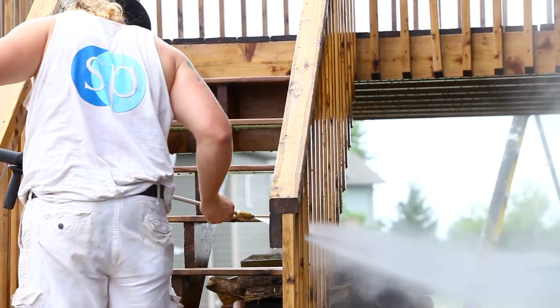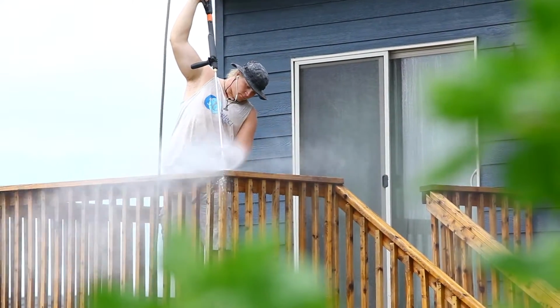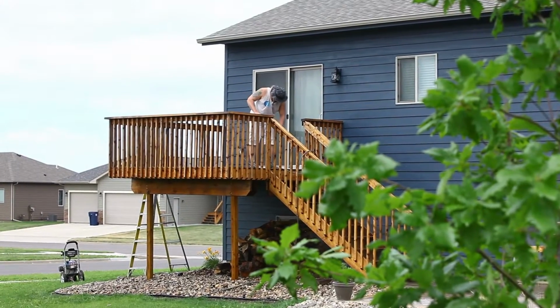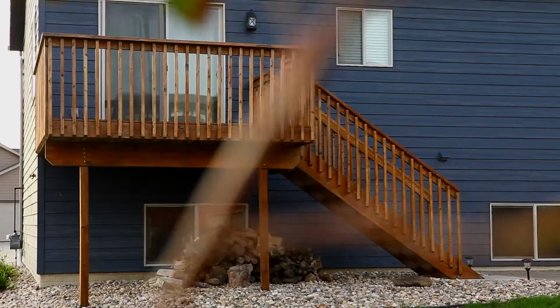We weren't expecting them to come power wash and stain it in the same day, but they explained why you power wash and wait for it to completely dry so the stain can soak in all the way. I can't talk enough about how great the communication was with Select Painting. When they came out and pressure washed it, that alone made the deck look at least 10 years newer. But that was just the tip of the iceberg of how great our deck was going to look when they were all done.